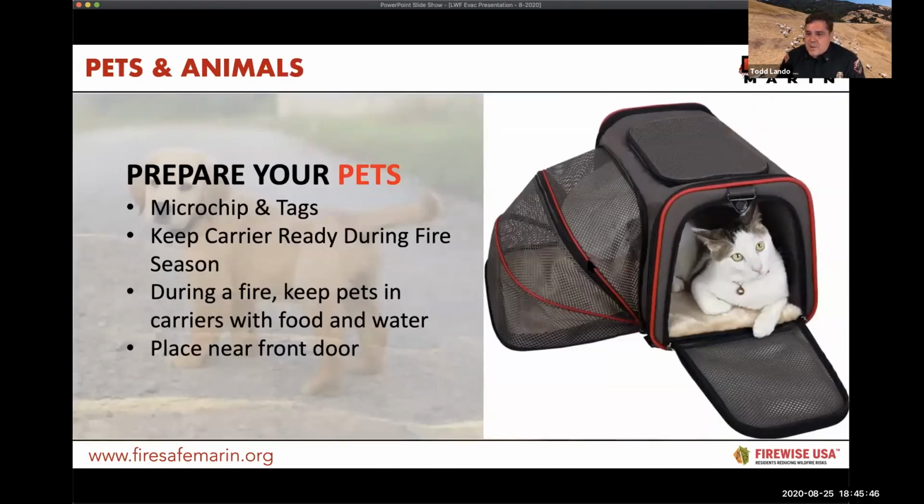We want you to think about your pets. This isn't just because they're adorable and we love our pets. It's because people love their pets so much that they're willing to die for them over and over again. We've seen dozens, if not now hundreds of people in California die during wildfires because they could not find or could not catch their pets when the fire was approaching.